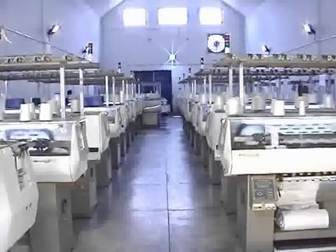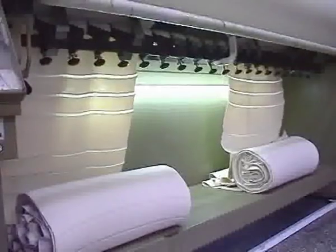Shima Seiki dual carriage flat knitting machines are best suited for non-roll collars, special collar shapes and single and multicolor jacquard designs.